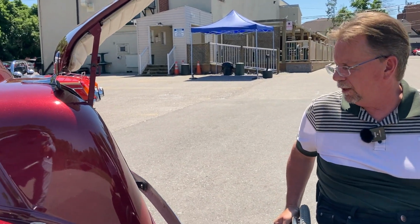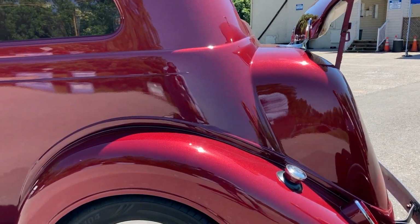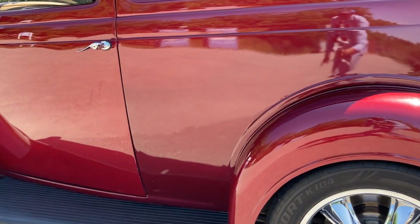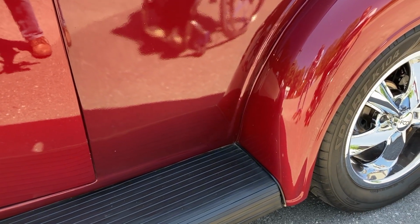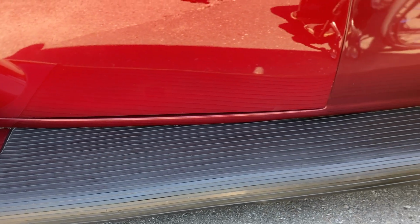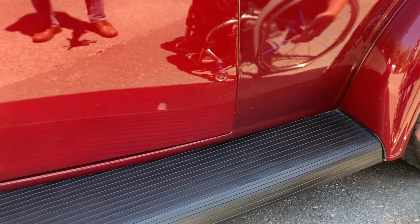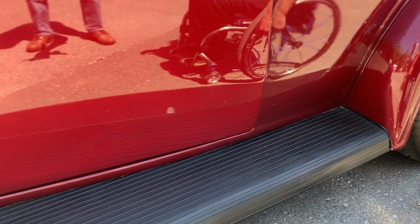Would it have been chrome or the same body color? They would have been body color, or steel painted back then. But yeah, they were trumpet style lights. And the running boards here as well. The running boards are all original. Wow. And the original car would have had metal, perhaps chrome even? They would have either just been straight metal painted. Some of the advanced models may have had wood strips on them as well.